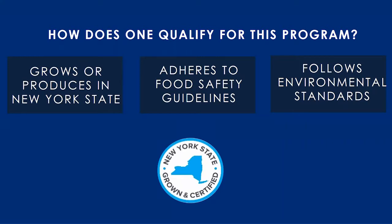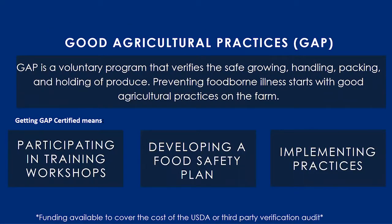And then follows environmental standards, which in almost every example will be AEM achieving a Tier 2 level, which will also be discussed further. So again, GAP is a voluntary program that verifies the safe growing, handling, packing, and holding of produce. Of course, our aim with all of this is preventing foodborne illness and really trying to increase the safety of our food chain here in New York. One thing that is important to mention is that GAP is voluntary, as is New York State Grown and Certified.